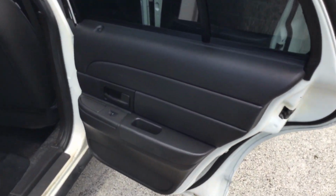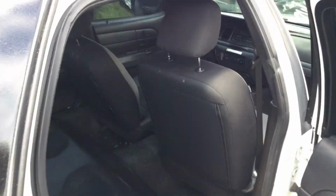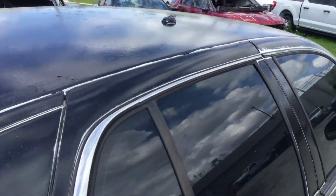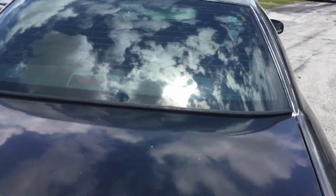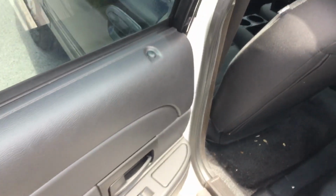Here's the rear door panel, looks good. Rear seat is plastic. The seats have some marks back here from the cage. Remember, this was a full police unit. This had lights on the roof. This had a cage. So there may be screw holes, but I didn't see any on the door panels, and the dashboard looks good.